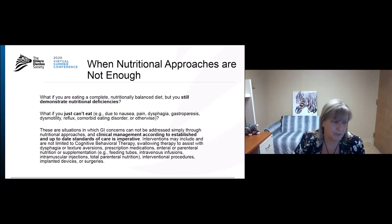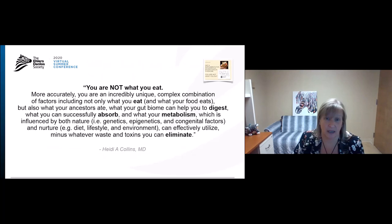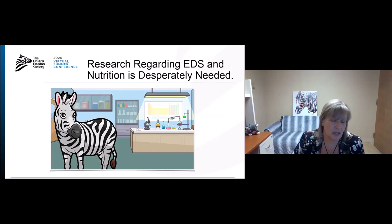Lastly, you are not what you eat. More accurately, you're unique, you're complex, and you're a combination of factors, including what you eat and what your food eats. It can include even what your ancestors ate and how that affects your development and health. What your gut biome can help you to digest and absorb, and what your metabolism, which is influenced by both nature and nurture, can utilize, minus the waste and toxins that you can successfully eliminate. At this point, there's not a lot of published review articles regarding clear universal advice for nutritional approaches for problems in EDS, and I would argue that research regarding these areas is desperately needed.